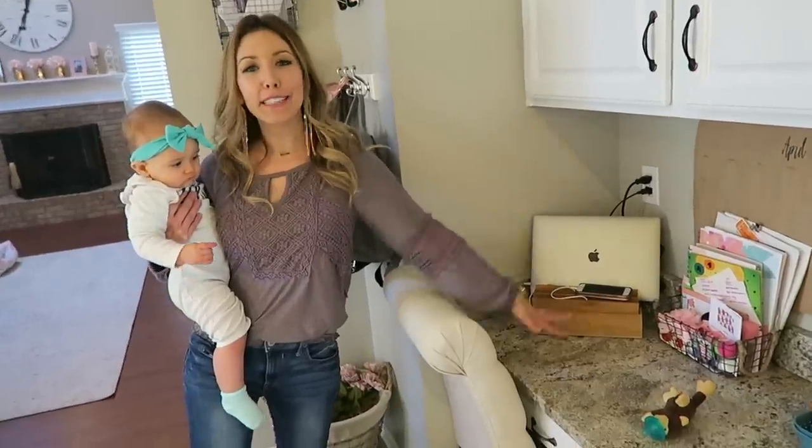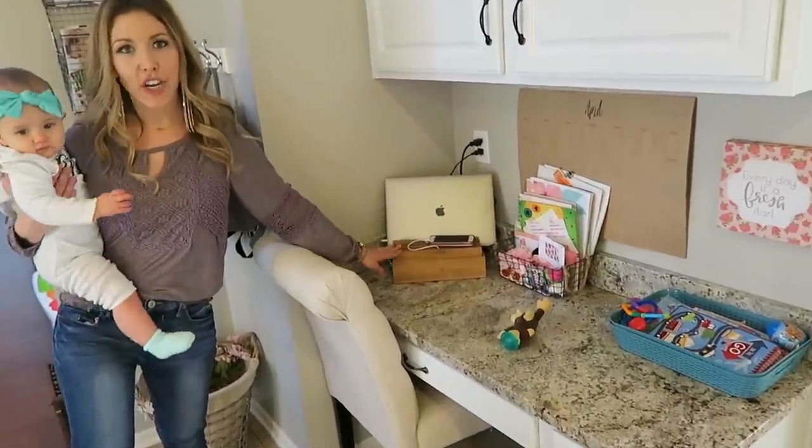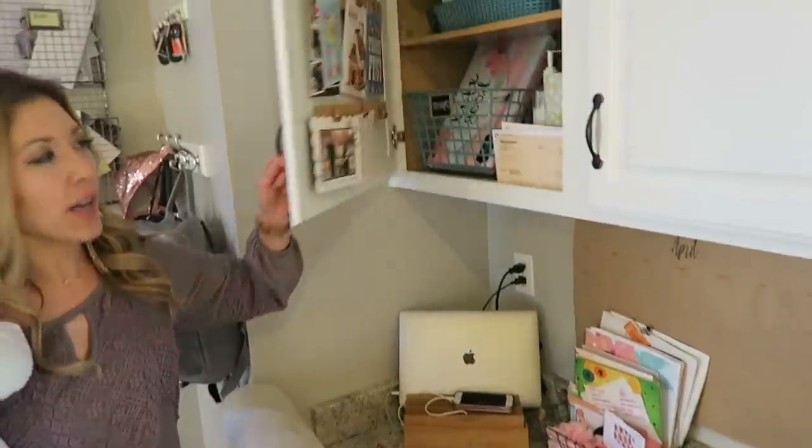This is my little office space in the kitchen. And I got this little charging station off of Amazon. But I also kind of organized this to be our family command center.